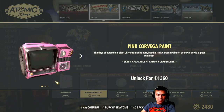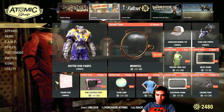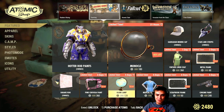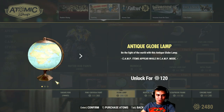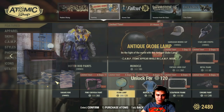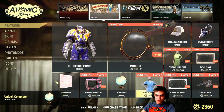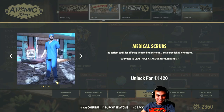Pink Corvega paint. No thank you. 360 atoms for a paint on a Pip-Boy. No thank you. 40% discount. Globe lamp. Oh, this I'm gonna go for. That looks interesting. Yeah, let's go. Medical scrubs. Whoa.